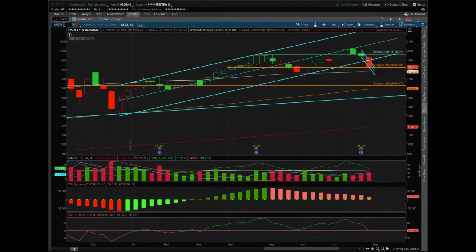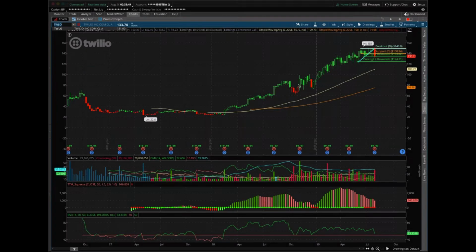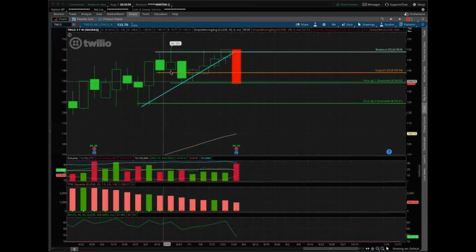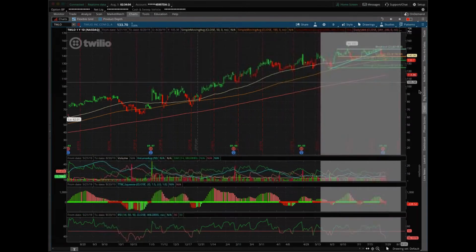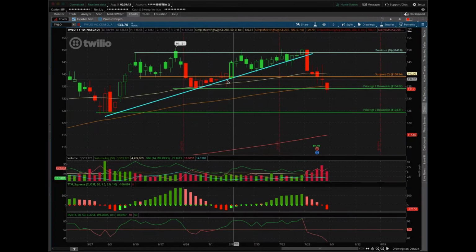All right, so that was Amazon, and then TWLO. TWLO broke down on the daily from a rising ascending triangle. So here we had an ascending triangle, and ascending triangles are typically bullish, but this one had a fake breakout to the upside, and then it sold off hard to the downside.